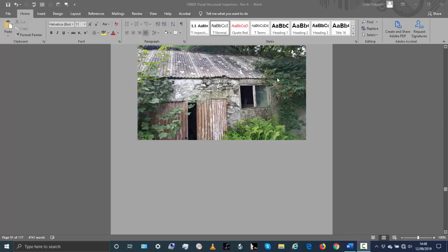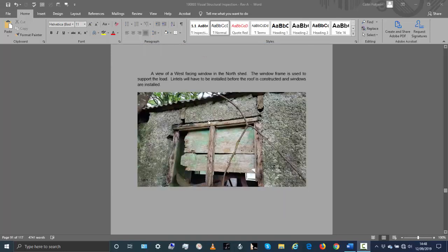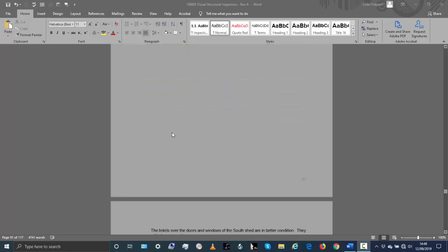Now there's quite a bit more work to be done on the stonework than there would be on the other dwelling. But again, they can be retained. So this is at the west side of the north dwelling. You can see that there's effectively no lintels here. The window frame is being used to support the roof, which is not good. So you would need to install lintels over all of the windows and doors on this north shed.